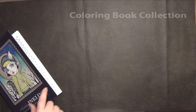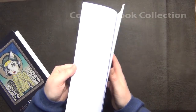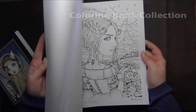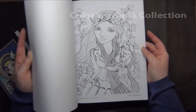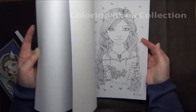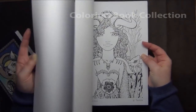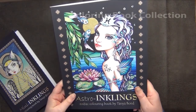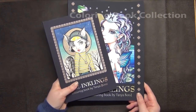And then I also got the Astro Inklings, also by Tanja Bond, and I think this one is my favorite part of her books. I don't have the other, I think she has two more books. By the way, she also has an Etsy shop on which you can buy single pages, but when you consider that you can buy this book quite cheap, and then pay for one page like €3, 30% of the whole book. Yeah, it's expensive, but therefore you could print it and use your own paper, which is always good. So this was Tanja Bond.